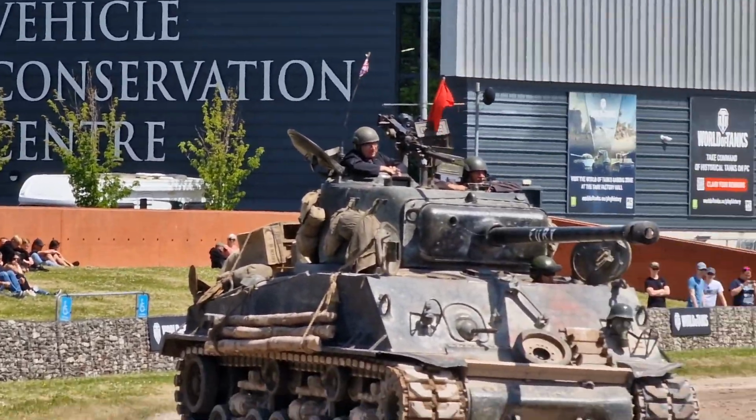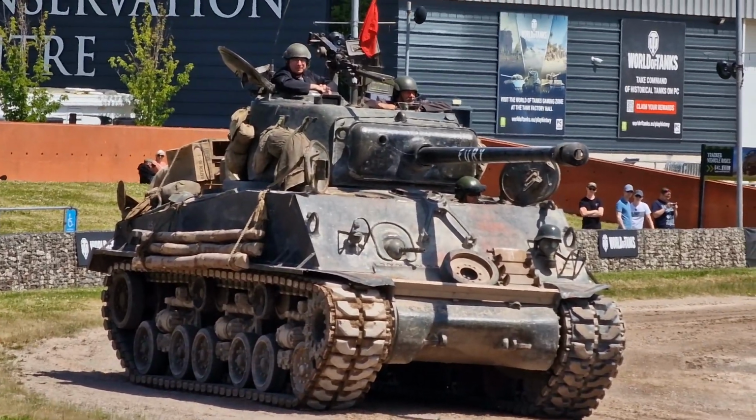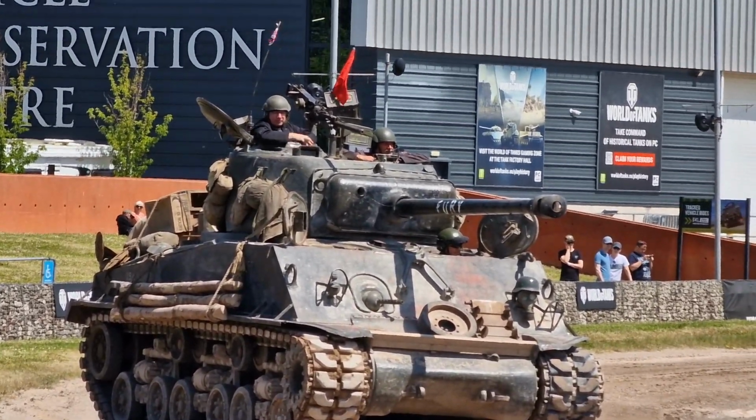On the other side is a machine gunner. In many vehicles, they also operate the radio. 3 in the turret. On the other side from the commander is the loader.